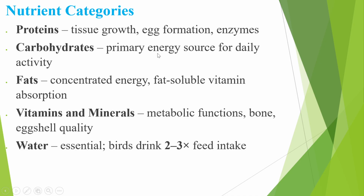For carbohydrates, they are the primary energy source for daily activity. So if you don't have energy, you'd imagine the birds will not be able to move around, to see, to walk, and to do whatever else the birds can do. Fats are concentrated energy, and they also help with fat-soluble vitamin absorption. So that's a really loaded statement. First part is concentrated energy. What do you mean? For example, 1 kilogram of fat produces 2.5 times the amount of energy 1 kilogram of carbohydrates would produce.